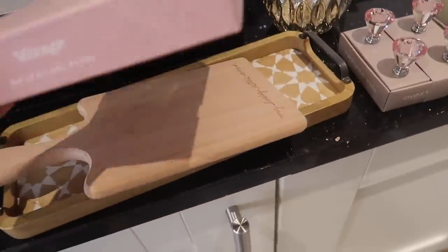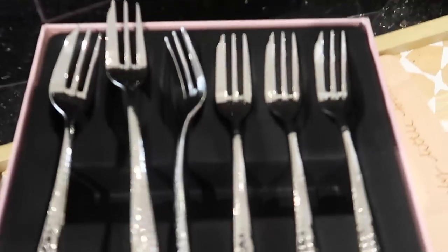These I had the same vision for. So I got these beautiful little cake forks from Monsoon. I got them, I think it was in TK Maxx or HomeSense. Let's get them out for you. The posh little cake forks.